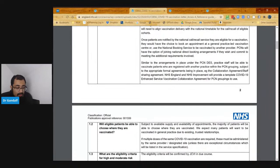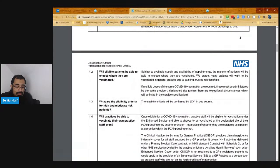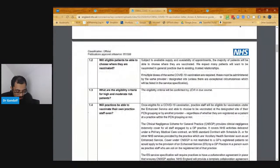Section 1.2, there we are. In terms of patient choice, it specifies that patients should have a choice in terms of where they want to have their vaccinations, unless there's a significant reason not to do so. So, for example, if a patient has moved out of their local area, into another PCN grouping area, then that's potentially an exemption in terms of how that works.